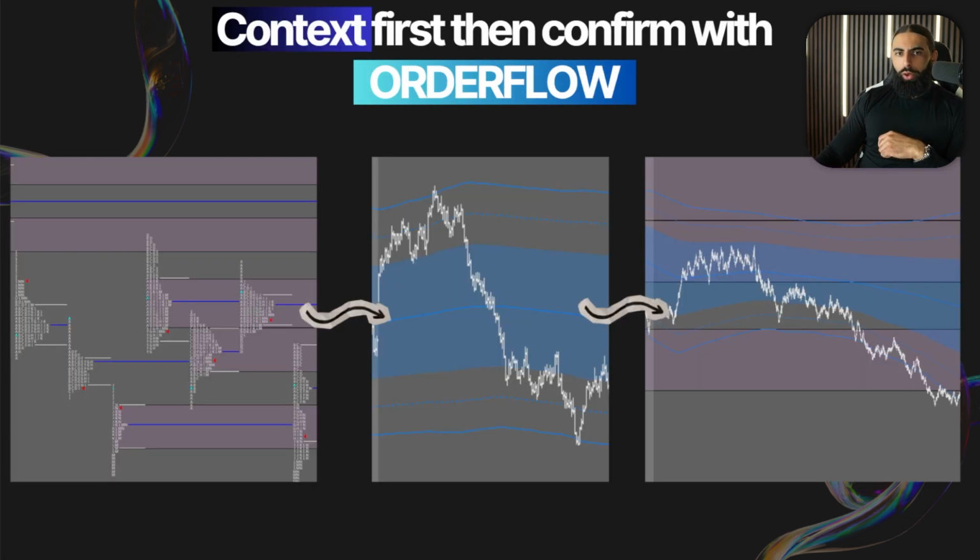Now, before you go and open up Bookmap and start trying to trade off of everything you just saw, I need to leave you with the most important thing in this entire video. Everything I just showed you, the liquidity walls, the stop orders, the depth of market, the iceberg orders, none of it means anything without context. Bookmap is not a strategy. It's not a signal. And it's not something you open up and immediately know what to do. It's a precision tool. Like any precision tool, it only works when you already know what you're looking for. If you open Bookmap without a narrative, without knowing the higher time frame context, without understanding where value is and where price is likely to go, you are just looking at noise.